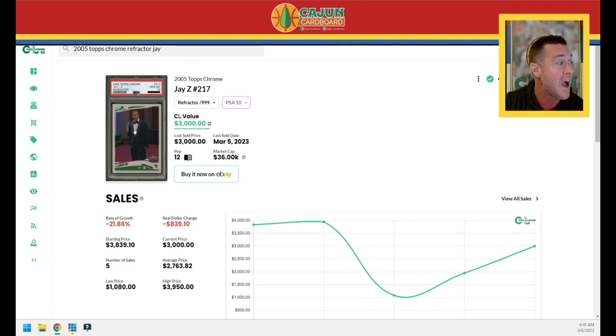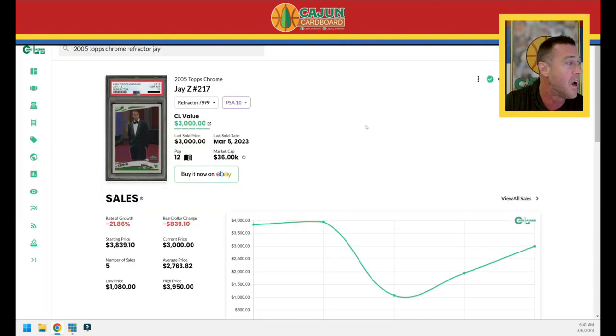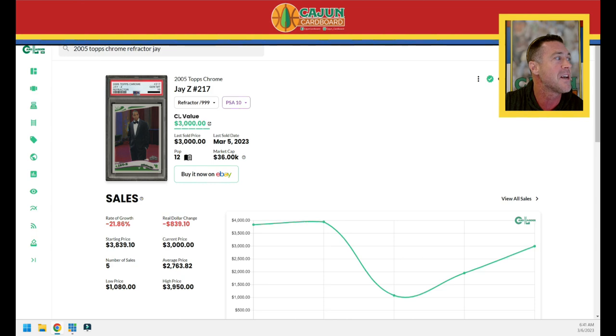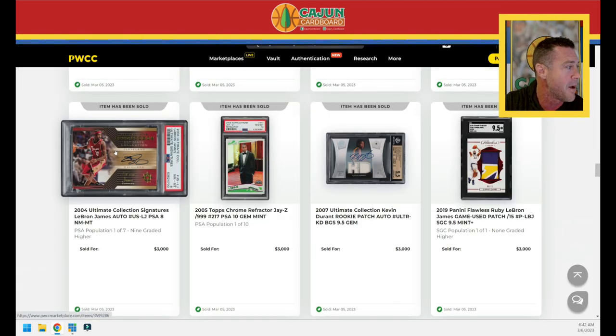I wouldn't be surprised if the next one jumps again. I'm not kidding you. I don't own the card, so I'm not on this hype train, and I don't think I'm going to go out and buy a Jay-Z unless somebody wants to sell it to me for this price right here. But I would not be surprised if the next one goes up as well. It's only a pop 10. It's only 999 of them out there.